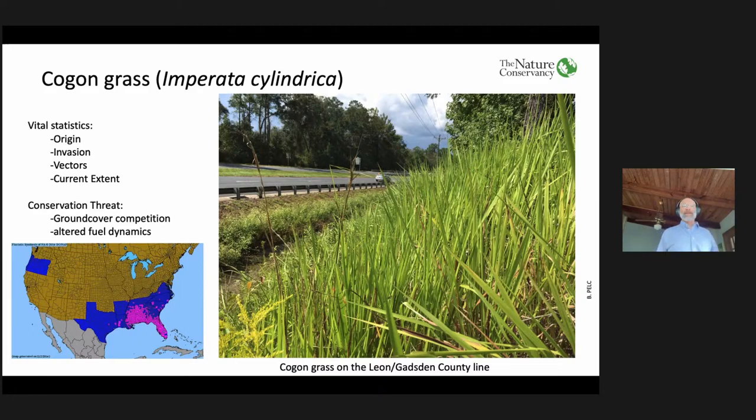But current extent, you can see this distribution map down in the bottom of the slide here that shows Florida basically overrun, major parts of Georgia, Mississippi, Alabama, and then going up the eastern seaboard, it becomes what we call an early detection rapid response species. So not quite so abundant, but where they see it, they do still have that opportunity to eradicate. Whereas in Florida, we just have such a massive amount of it that we really have to prioritize where we want to try and sort of draw a line in the sand and stake it out.